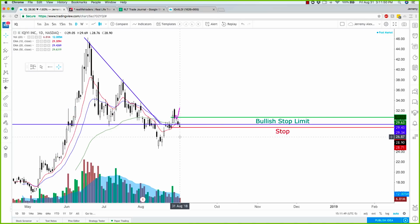I'm probably gonna get stopped out on IQ. Went bullish after that bullish gap and go. Didn't work. That'll probably be one of my losses in early September. Obviously, time will tell. Didn't get stopped out today. Hopefully it doesn't gap down too big on Tuesday, and hopefully it gaps up. We'll see though. Either way, risk mitigation is key in trading, my friends.